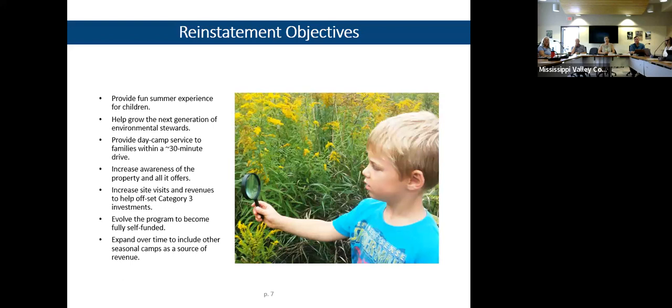In reinstating this component of the education, we're looking to obviously provide a fun summer experience for children and help grow the next generation of environmental stewards. We would also be targeting people who could make it to the mill within a 30-minute drive in all likelihood. But that's still a very good catchment area and very much aligns with a lot of the people who use our facility as well.